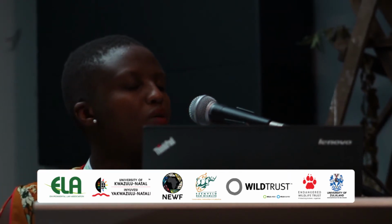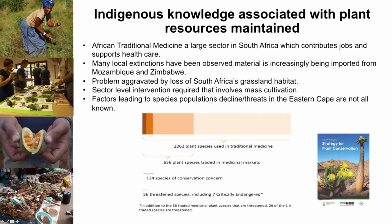So Eastern Cape, all in all, we have 2,000 plus plant species which are of traditional use, and from this, 656 are traded. And 656 plant species from this are traded unsustainably. This makes 19% of our plant species to be in the extinction risk. Eastern Cape has approximately 166 medicinal plant species that are traded.